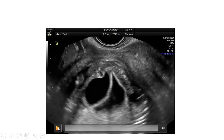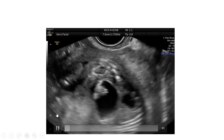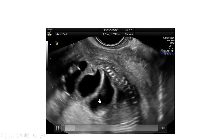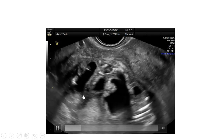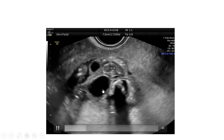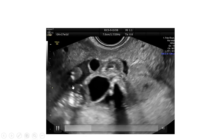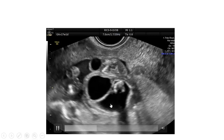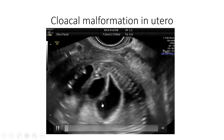And this is a nice case of in utero cloacal malformation. Here, this is hydrocolpos also, and this is the urinary bladder, and mostly it is a case of urogenital sinus. And in cases of urogenital sinus, we may find also an allantoic cyst with the case. So this is a case of in utero cloacal malformation.